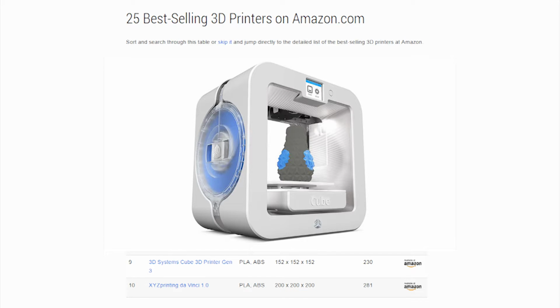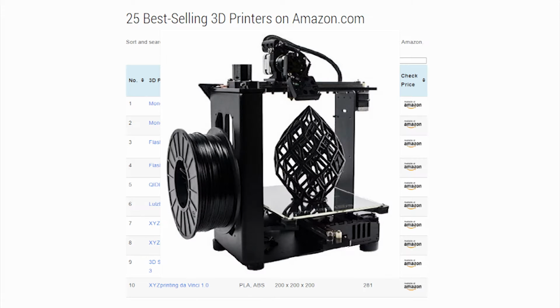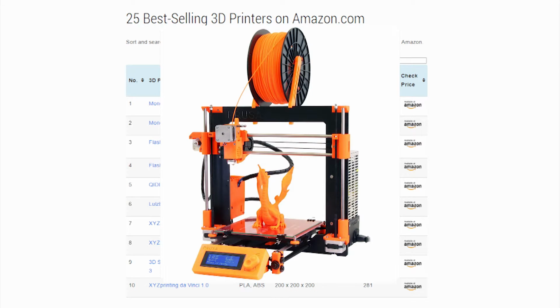Further down you have the Lulzbot Mini at 13, followed by the MakerGear M2 and the RepRap Guru Prusa i3.